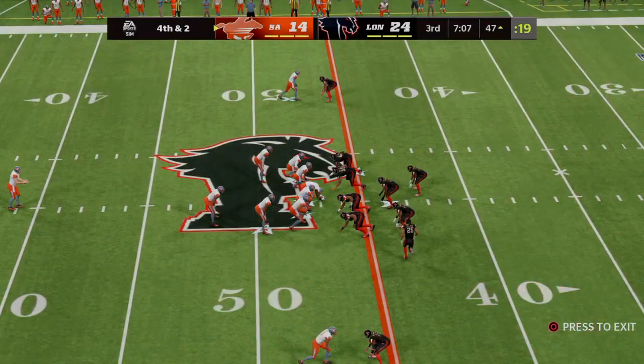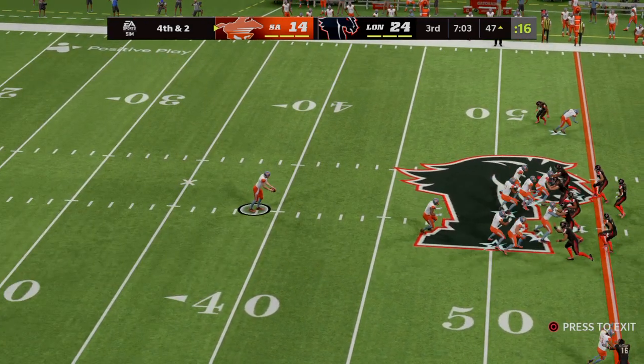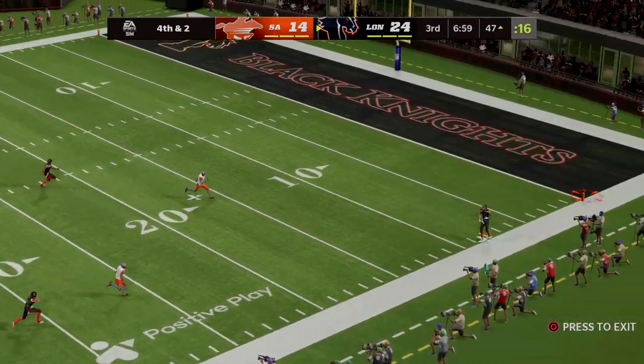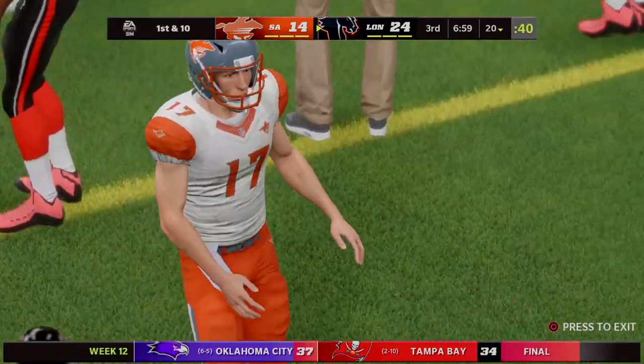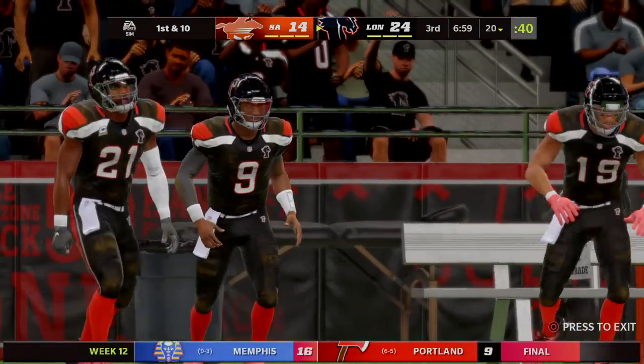Here's J.K. Scott now, as he'll come on to kick this one away. Averaging 50 yards a boot so far as this one's away. And a little too much mustard on that one. It hits a couple yards into the end zone. A missed opportunity there maybe to pin them back.